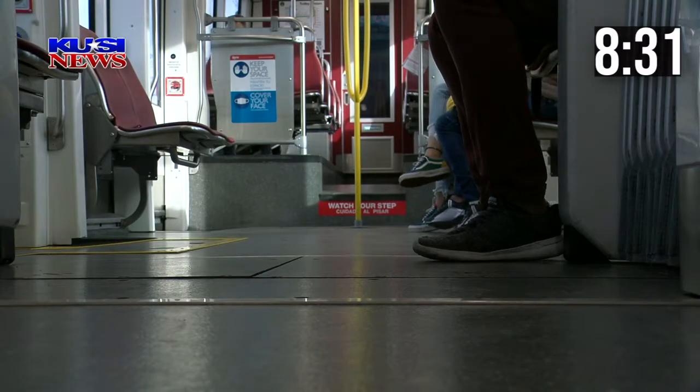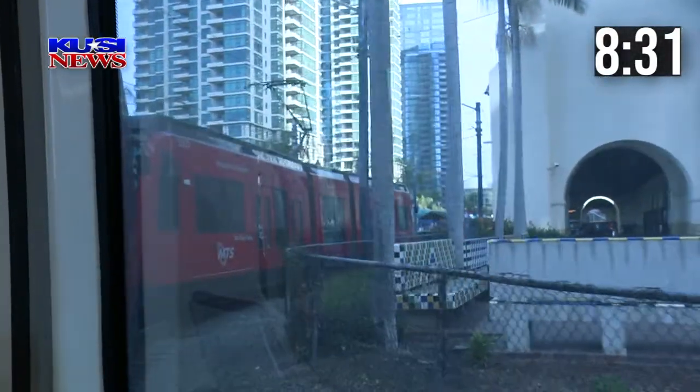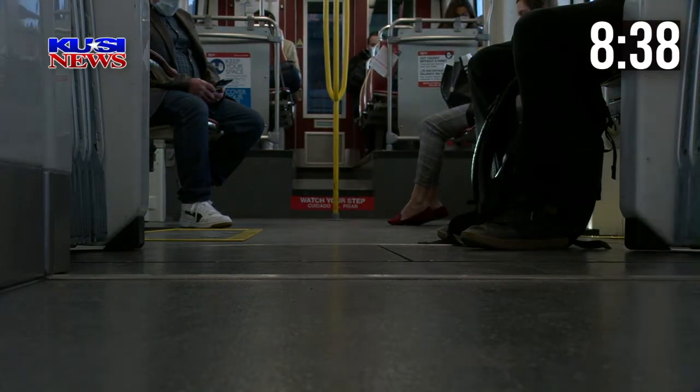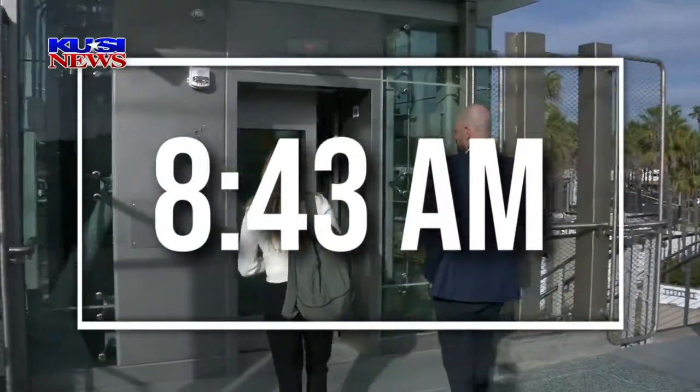This is the busiest time for public transit, the morning rush hour and the afternoon rush hour. Many of the people here look like they're either going to school or going to work. Just like the busy times on the roads and the highways are morning rush and afternoon rush, same with public transit, and that's what we're seeing here too. Roughly fewer than 2% of all commuters choose public transit, even though we spend roughly 55% of all transportation dollars on public transit.